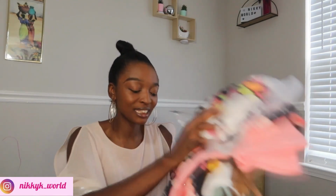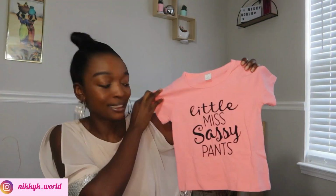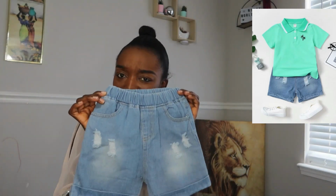And let's really quickly start with the Shein outfit. What I do think about this outfit, if I will be purchasing sassy pants, I do love poor. It is poor. This just looks so girly.